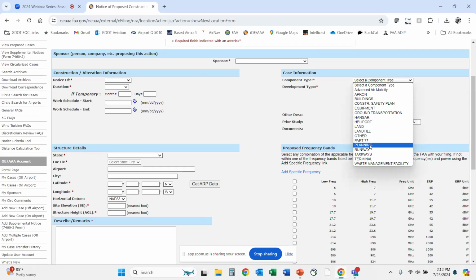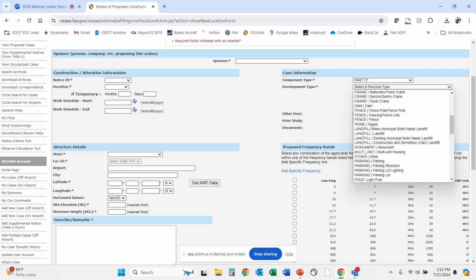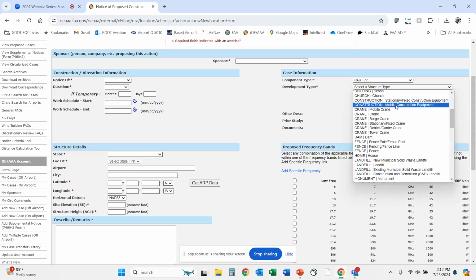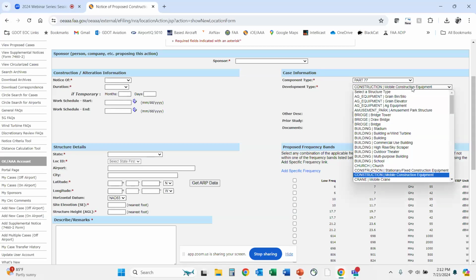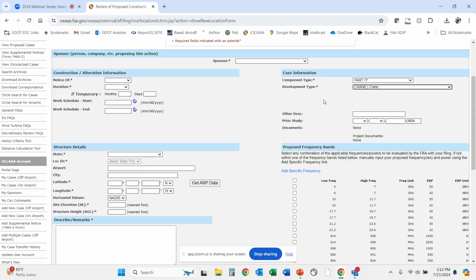Are you working on a runway, a taxiway, the CSPP? If it's temporary construction equipment, you go to part 77, and then you'll have mobile construction equipment. So on your temporary cases for any kind of ground vehicles, you choose that. If you have to submit for a crane, you'll choose that as well. And that also now needs 4 points in a box out, highlighting the crane operating area.